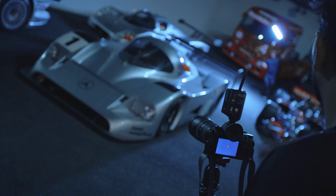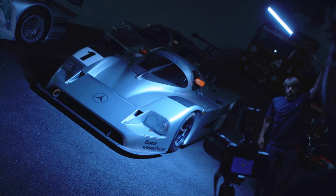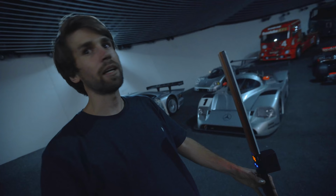We got to light paint the cars, which means using long exposure and shaping the cars with our lights just the way we like it.